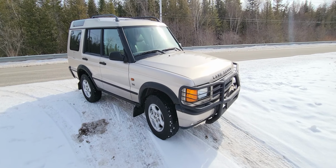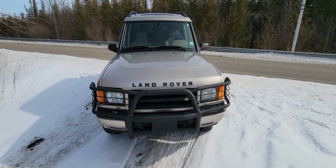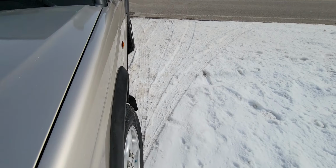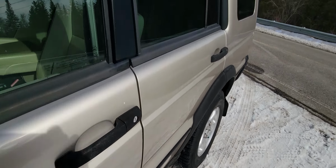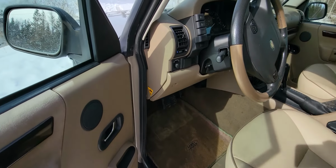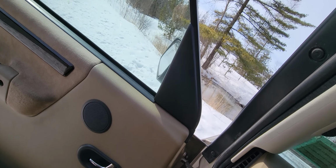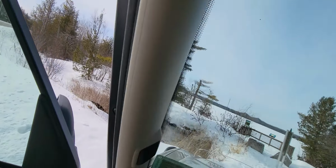I do buy and sell some vehicles from time to time, specific things that I'm interested in, something that I'd like to drive. Gives me an opportunity to drive something neat, and it's just fun to kind of have something new here and there.